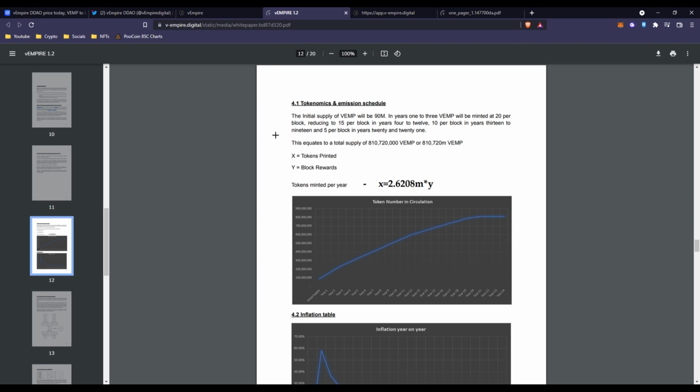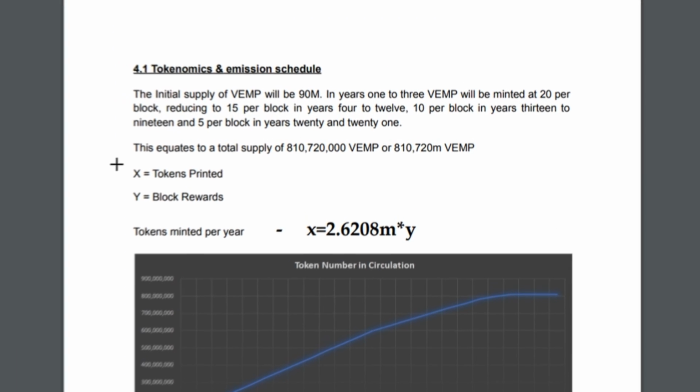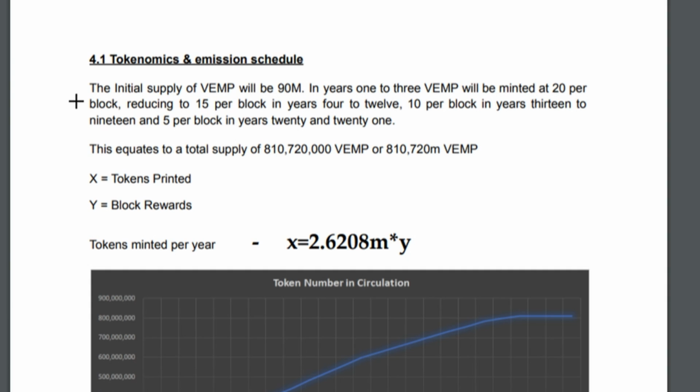If you go right here, this is their white paper, and I just want to show you their tokenomics. You'll see that they explain here the initial supply of VMP is going to be 19 million tokens. In 1 to 3 years, VMP will be minted at 20 per block, then reducing to 15, then 10, then 5. And if you look right here, this equates to a total supply of 810 million.